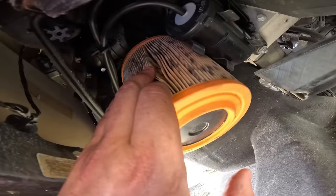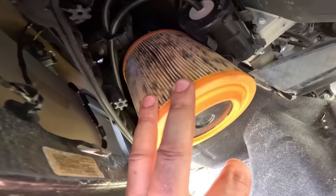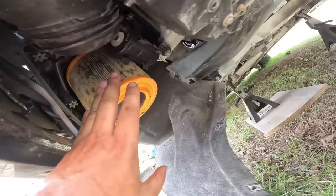This filter is nothing like any of the other flood cars that we took apart the airboxes on. It's not crunchy, it's not all dried out and shrunk, it's not caked with sand or anything. I do see these little spots, which could be mold spores maybe, but otherwise, I wouldn't hesitate to start the engine with the filters in the condition that they're in currently. We could definitely replace them, but that's something we'll do when we get there.